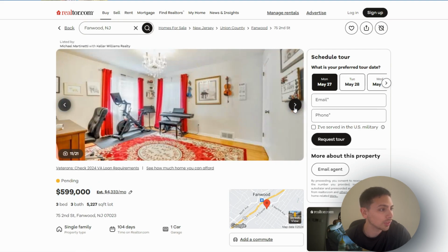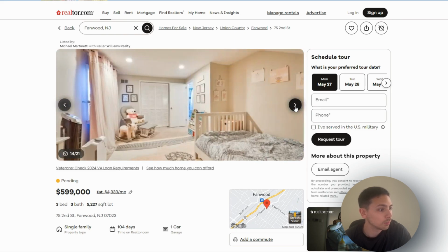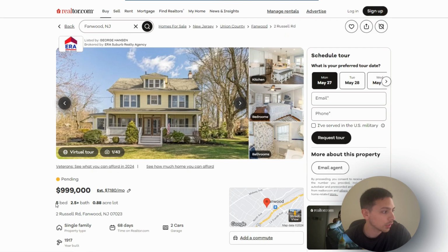So it probably sold for a little bit more. We're seeing a lot of properties in this area definitely selling for a bit higher than the asking price. It's a very competitive area. So you're gonna get around $600,000 in that southern central area. And then you go a little bit more north, you're gonna get these properties that are already hitting the $1 million plus range. There's gonna be 5 bedrooms, 2.5 bathrooms.